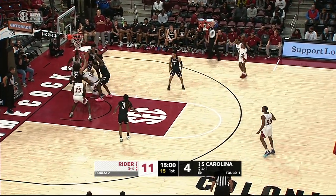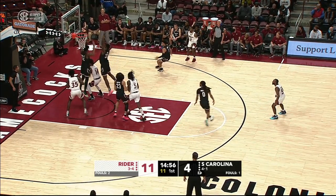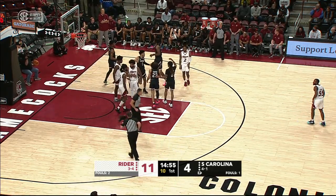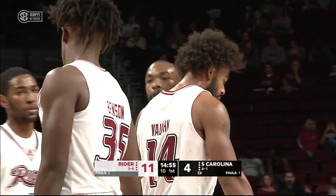James runs into traffic. Vaughn's fighting. He's blocked from behind by Wilson. And again, finally the whistle, and a foul's going to be called. Some tough play inside from Demencio Vaughn, the grad forward from New York City.